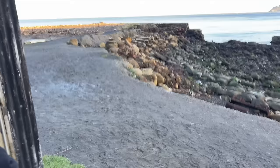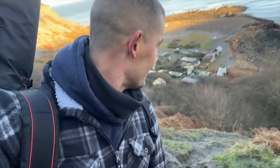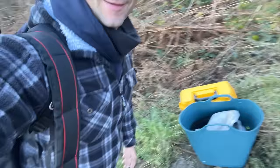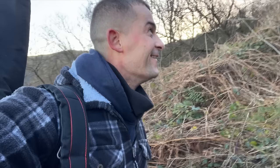All the way back up there now. Yeah, I've taken a couple of seconds of a breather. That kid is like a mountain. Well, I am carrying our gear, but that kid is like a little mountain goat. Wait for me!